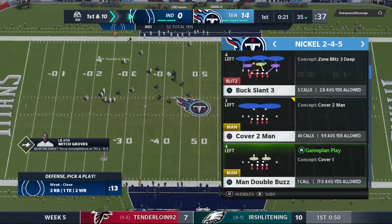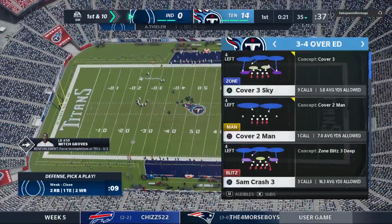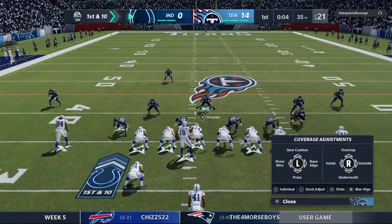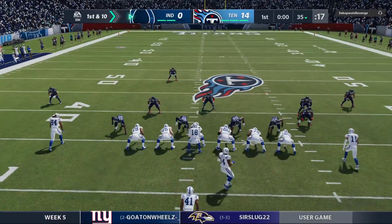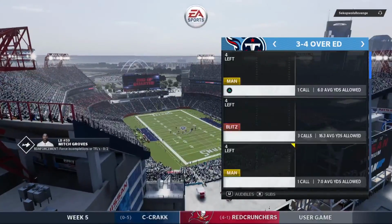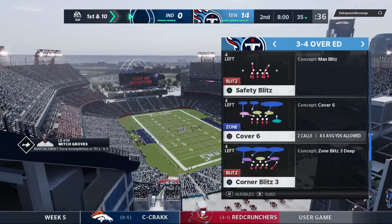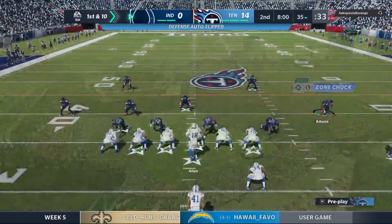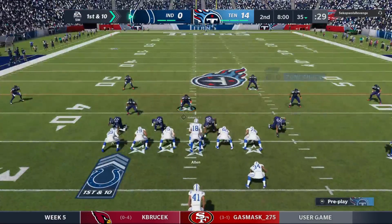Give him 10 yards there, and by the nose of the football, he's going to have a 1st down. 14-0 the score. 14, Colts, nothing. Ball up to the 35 now as they come up on 1st and 10.